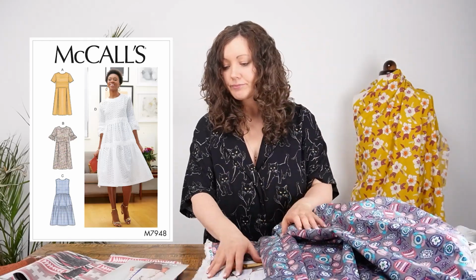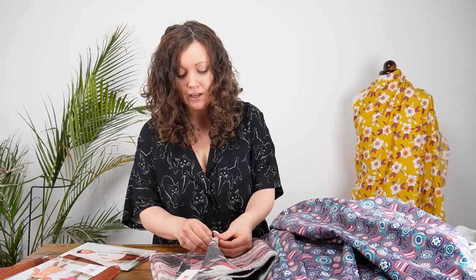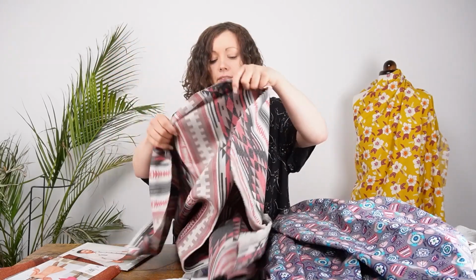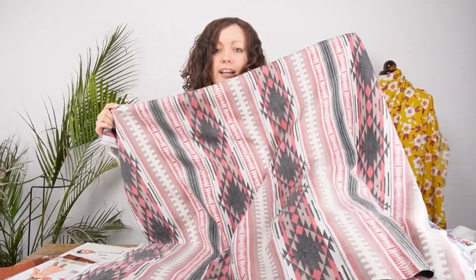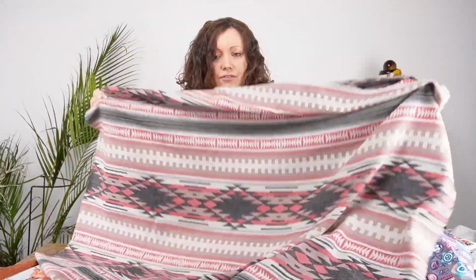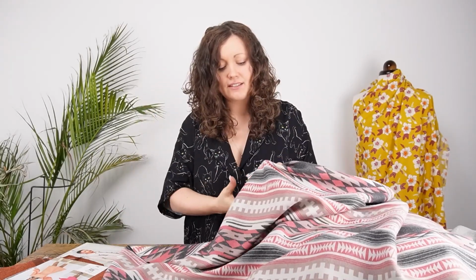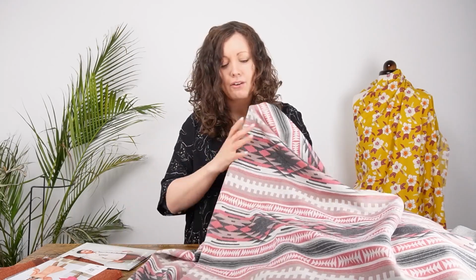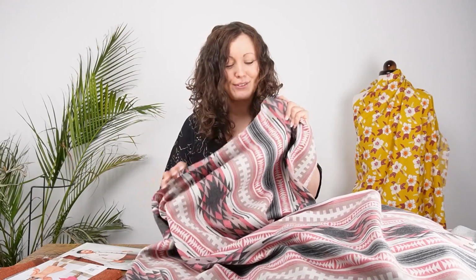Next up, we've got a really super special fabric. This is our Robert Kaufman flannel fabric in this beautiful woven design. Isn't that gorgeous? So all the stripes and those geometric details that you can see there, they're actually all woven into the fabric rather than printed on, and it just gives this fabric a really beautiful handle. I mean, it's so super soft, it's gorgeous. It has the most fabulous handle, this fabric.